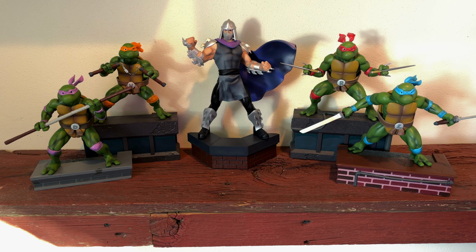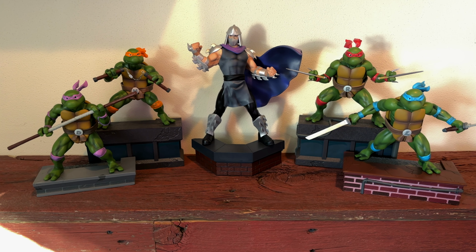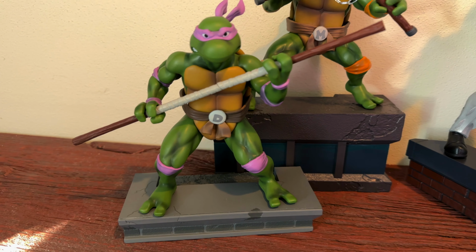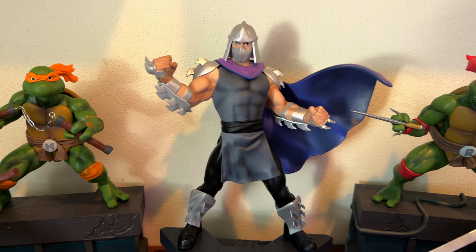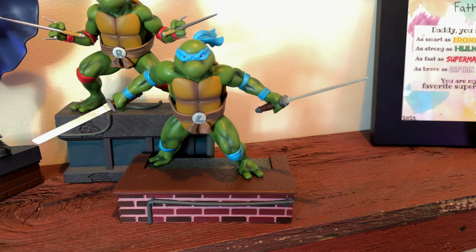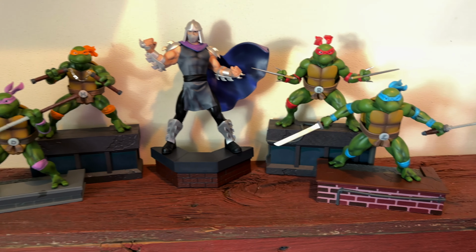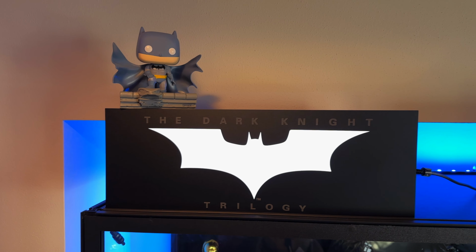And then I do have some 1/8 scale Nickelodeon statues for the animated TMNT show. And you can kind of just see here, these things look great. Again, they're not 1/6, but they're close, and they are the animated series. So I like this better than the NECA figures just because I didn't have to pose them. They look natural, and you can just set them on a shelf, and they speak volumes for themselves. I love the colors. I've got Shredder in the middle there. Another childhood favorite TV show.